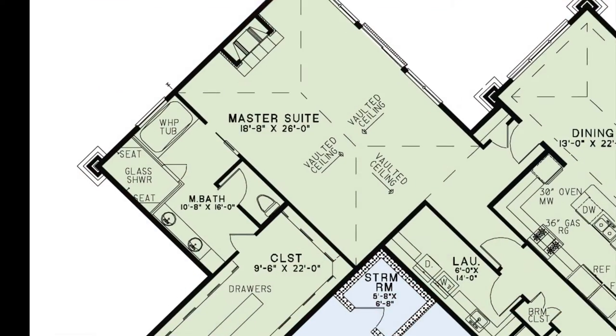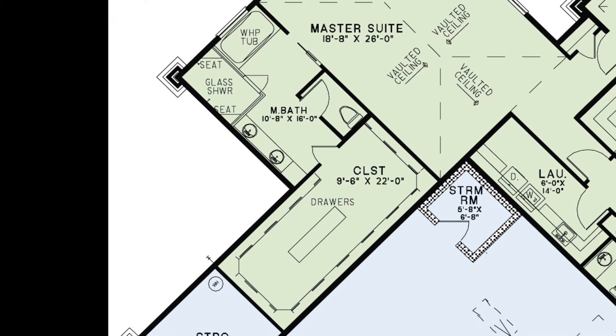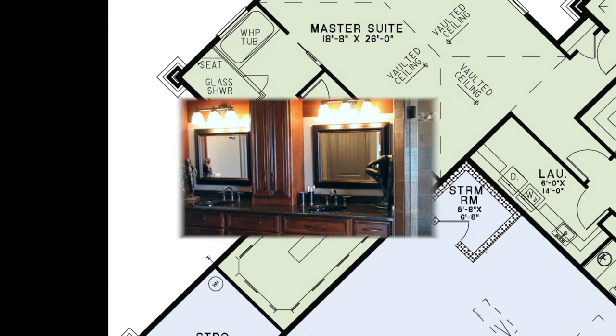In the master bathroom, you will find a spacious glass shower, a large bathtub, and a double vanity. The huge master closet features a built-in island of drawers, which is easily one of the biggest demands in a master closet design.